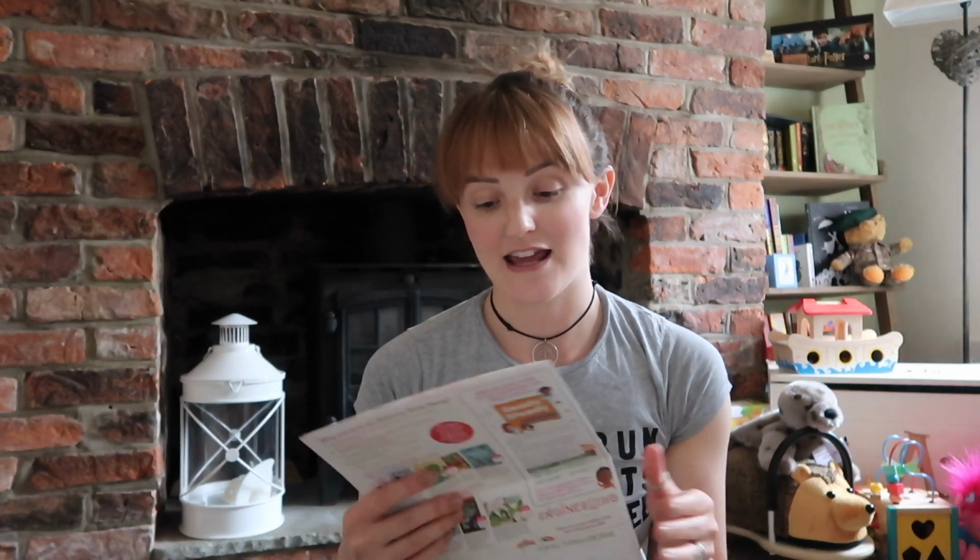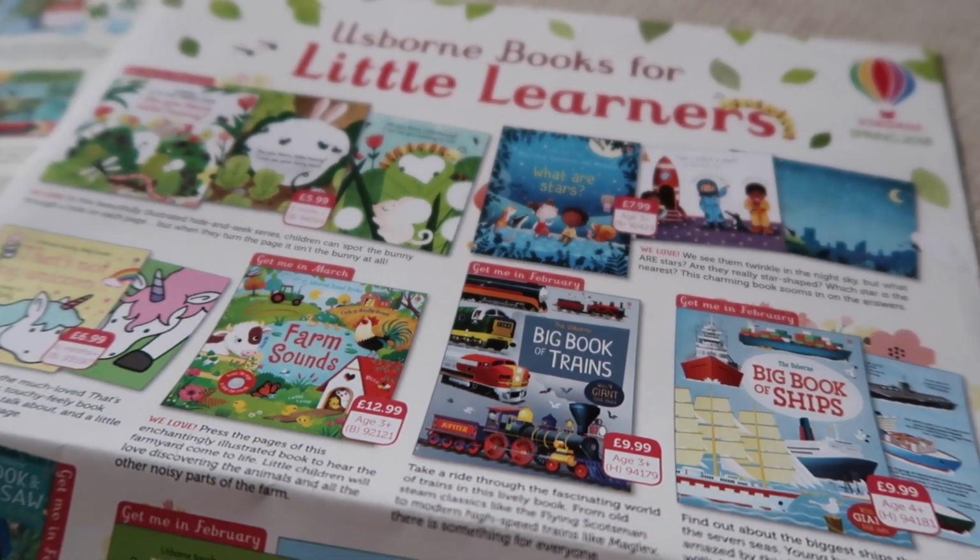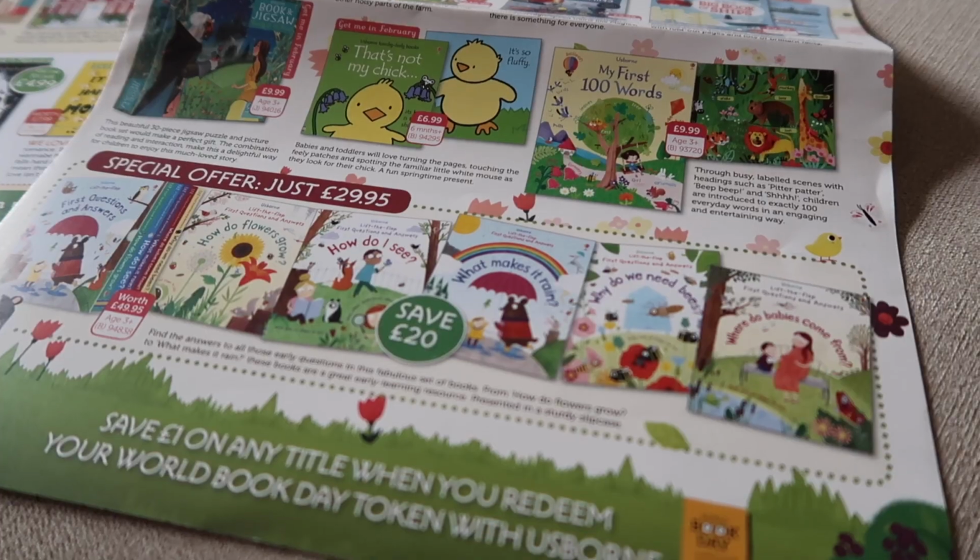Just looking at it here, there are so many books to choose from, and they all go from around about 6 months plus, so you've got lots to choose from, and a lot of them are quite informative books as well. Not all of them are just stories, some of them are actually factual books. So we've got things like first questions and answers. We've also got things like how do flowers grow, how do I see, what makes the rain. All these really challenging questions that you're going to get asked as a parent as your child gets older. But as you can see, they do them in a really colourful, light-hearted, fun and easy to understand way.